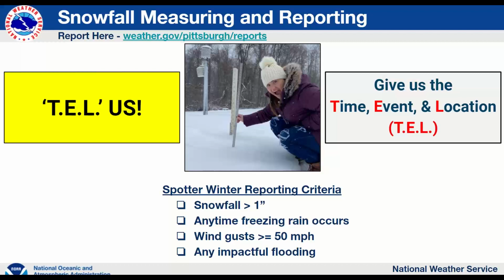The typical criteria we're looking for when you're reporting information to us is anytime you have snowfall greater than 1 inch of accumulation, anytime you see freezing rain occurring, when you feel there are wind gusts greater than or equal to 50 miles per hour, or you're seeing things being damaged because of the wind gusts, tree branches snapping or pole lines falling over, things of that nature, as well as any sort of impactful flooding that you may be seeing in your location.